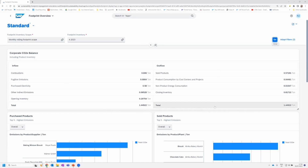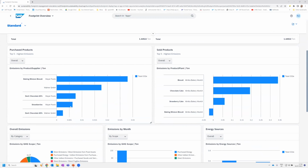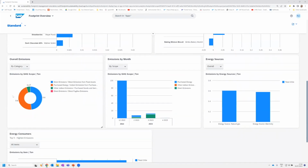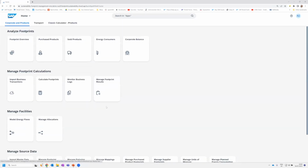And you translated that one with sold product consumption, and so on and so on. Also of 1.5 tons, you sometimes hear SAP talking about the green ledger. So this is what you see here. And then you can scroll down and really see here, I have an example of a bakery. You can see how the total emissions break down. So you can really get transparency on what the carbon footprint is.